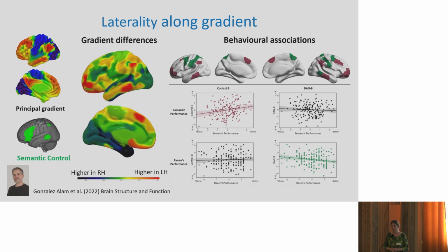There was one other network which showed a significant association, but it was a very different pattern. So better performance on Raven's matrices was predicted by the dorsal attention network B being lower in the left hemisphere or higher in the right hemisphere. So this is evidence, I think, for some degree of specialization of control processes in the left and right hemispheres.